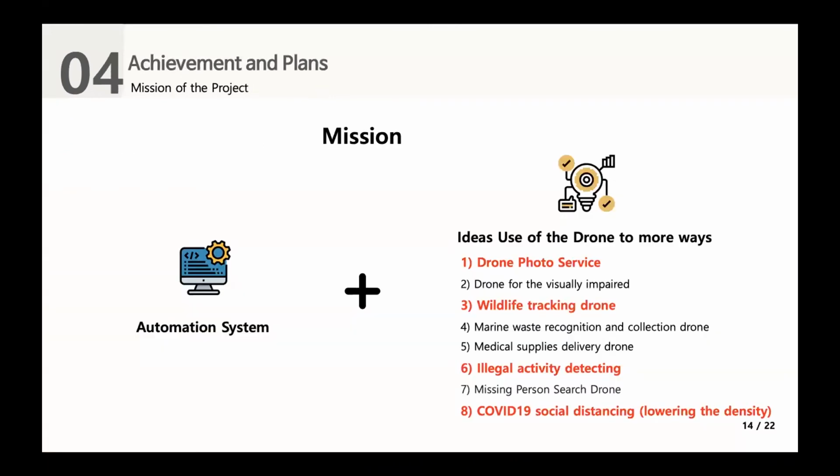The project has two main goals. One is to develop an automated drone monitoring system, and the other is securing ideas for drone usage in terms of park management. So far, 8 innovative ideas were gathered, and 4 ideas were chosen for further study. They are the drones for illegal activity detecting, COVID-19 social distancing, drone photo service, and tracking wild animals.